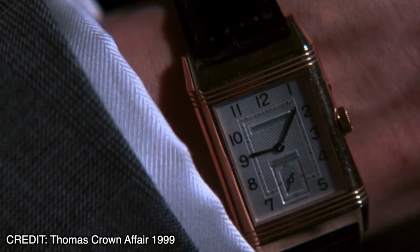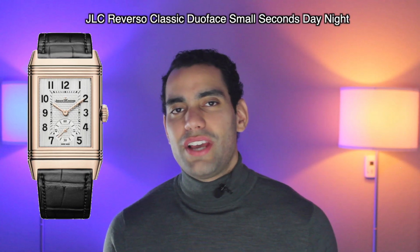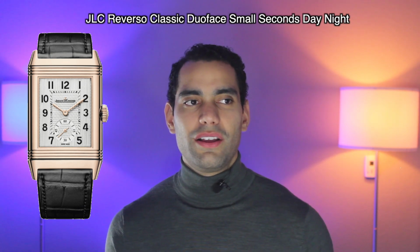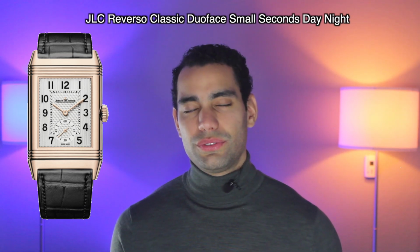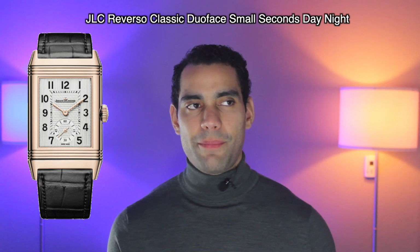I fell in love with this watch when I saw it on Thomas Crown Affair on Pierce Brosnan's wrist. I just think it has this aura of class. It is so reminiscent of simpler times. However, looking at the JLC website, they don't have a yellow gold model available for purchase. If I wanted a yellow gold model, I'd have to go through the used market. That kind of limits my possibilities.